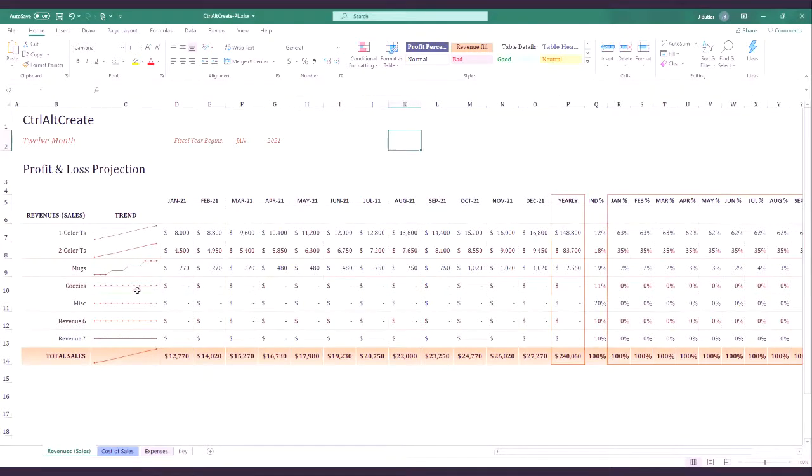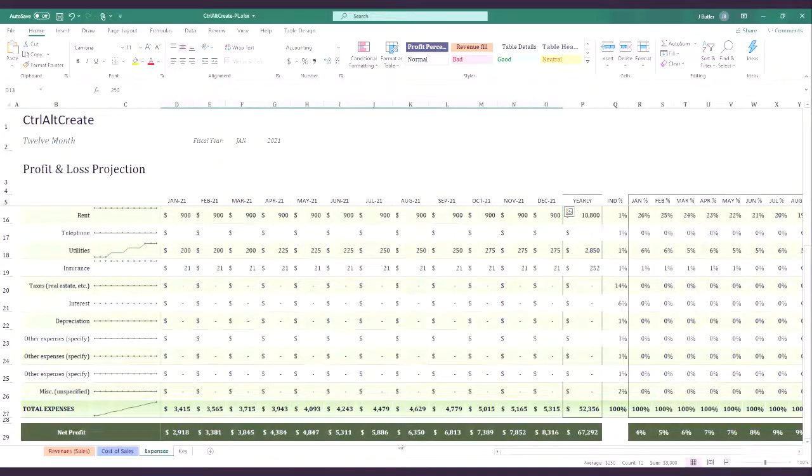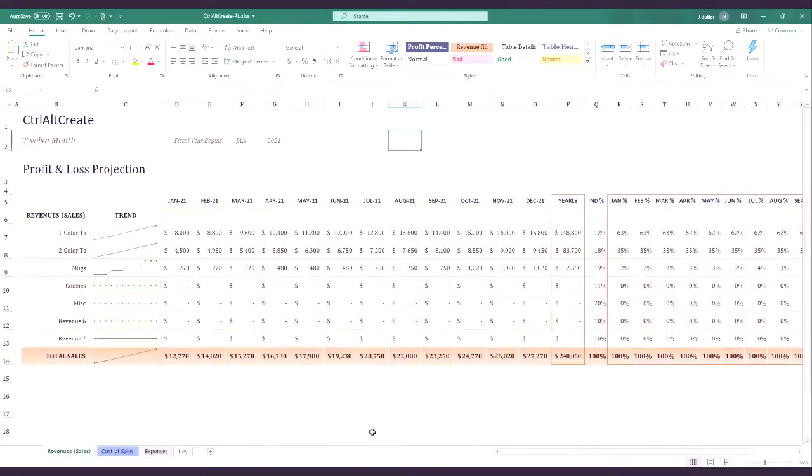So I can come in here and do koozies now. I can do masks, keychains, whatever. Once I put these numbers in, it's always going to show me down here what my bottom line is. So at the end of the year, with conservative growth, we're looking at $67,000 in profit. Now, if I split that with my partner, that's 33.5 in profit. Again, not enough to make a living on, but it's adding those additional revenue streams to your business, and that's what a profit and loss statement will show you.